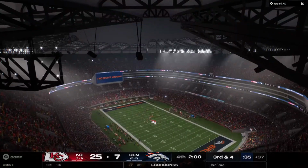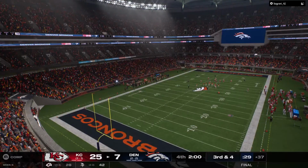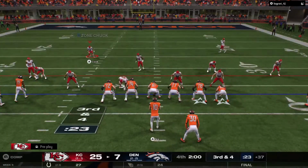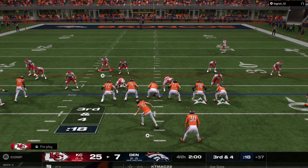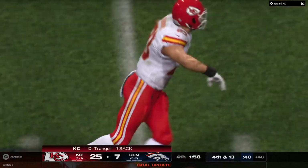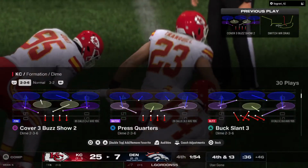2 minutes left to play in this football game here on EA Sports. Here is 3rd down and 4. Here's Nix once more. And he's taken down. A Chiefs sack. Looks like a 9-yard loss. And it also brings up 4th.